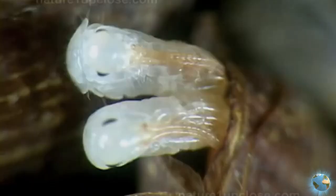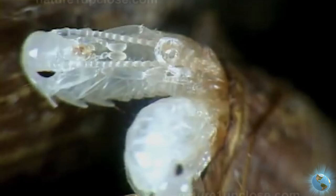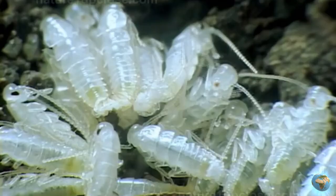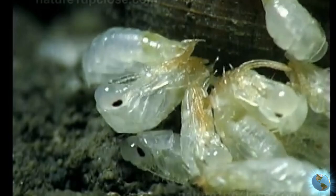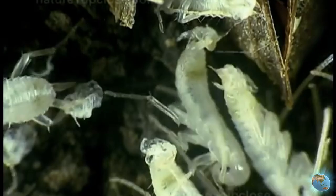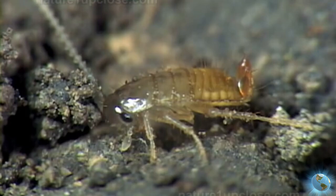The first thing they do after exiting the ootheca is molting the so-called serosa skin. Some of them don't have the strength to carry out this last part and die inside this wrapping. The larvae are independent from the beginning.